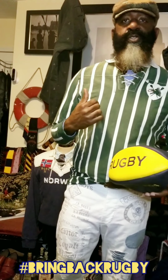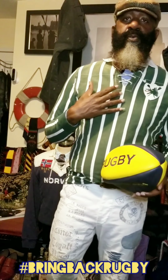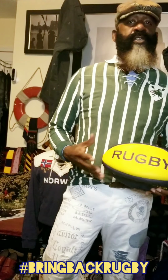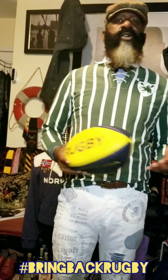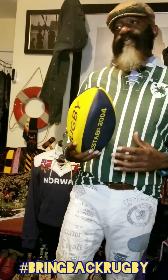It's usually long sleeve, padding in the elbows and in the shoulders. It's usually a collared shirt with a 3 or 4 button placard with buttons in the front. Sturdier than your polo or tennis shirt. It's thicker, sturdier, built to withstand people pulling on it and jerking on it.